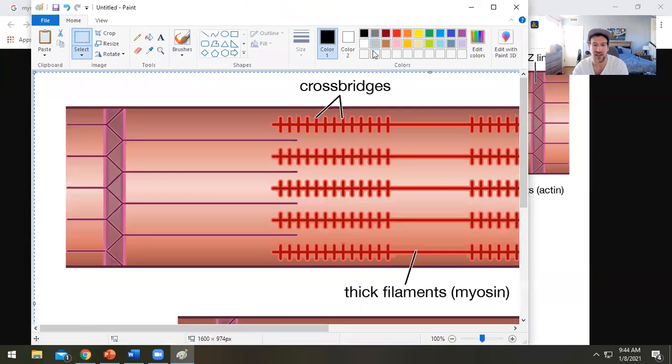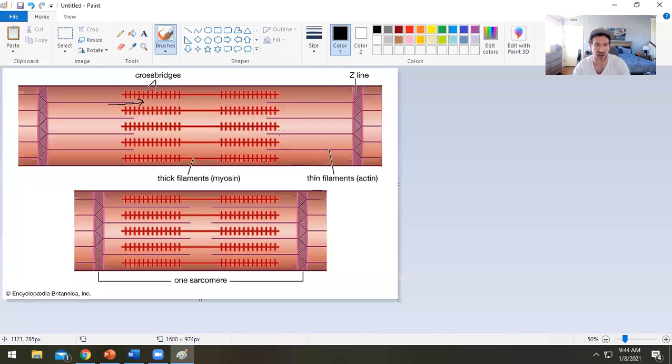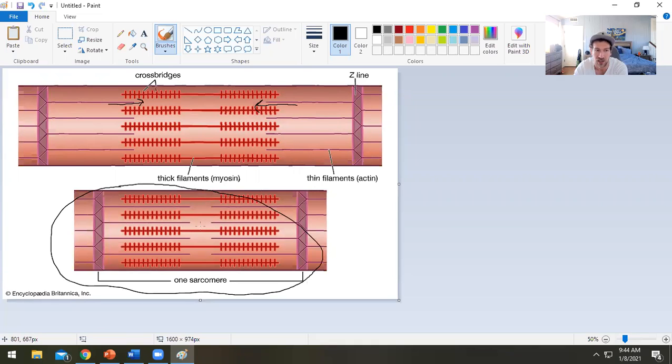What would happen is this cross bridge here would move this way. And it's going to travel like that. And that's happening on our other side as well. And that's going to move this way. And so now this muscle cell is going from this really lengthened position up top to this shortened position down below. And now you can see there's really not much more room to move here, right? And they're already at the end, there's not really much room to move over here either. So this is a fully contracted muscle cell.